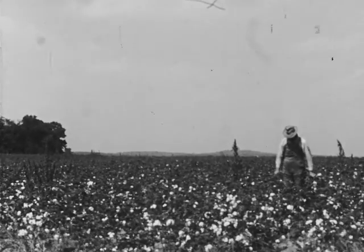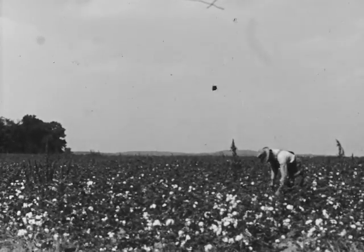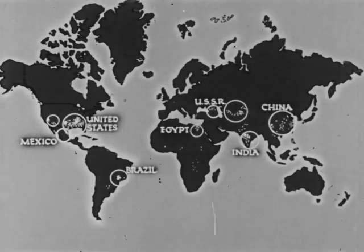In the lives of millions of people in many lands, cotton, one of man's oldest crops, continues to play an important part in today's world.